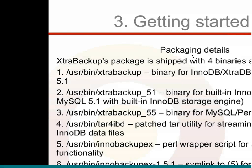So if you are running MySQL or Percona Server 5.5, you should use xtrabackup_55 binary. If you use MySQL 5.0 or 5.1 with InnoDB, with built-in InnoDB storage engine, you should use xtrabackup_51. If you run MySQL or Percona Server 5.1 with InnoDB plugin, you should use just xtrabackup binary.